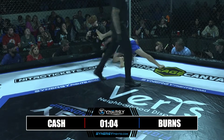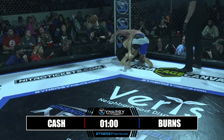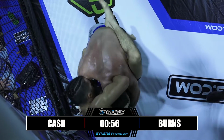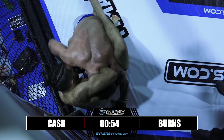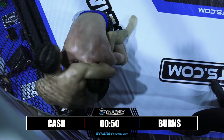Burns has got to get up here. He cannot spend this last minute on his back here. He's got to start digging these underhooks and fighting for every single thing he can. He's got this guillotine wrap, but he's on the wrong hip right now. He's got to get to his other hip if he wants to finish this.